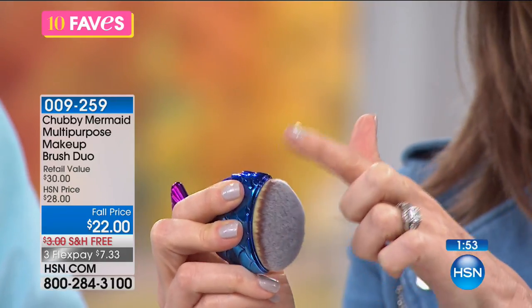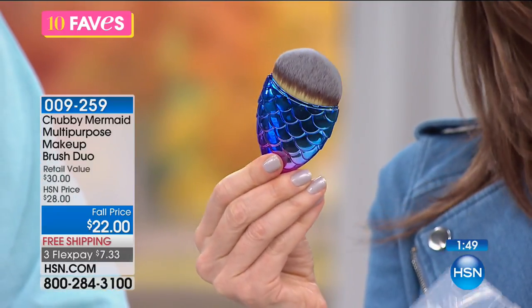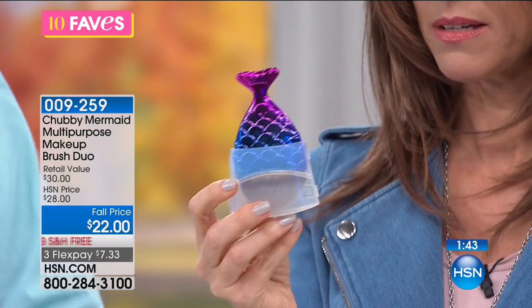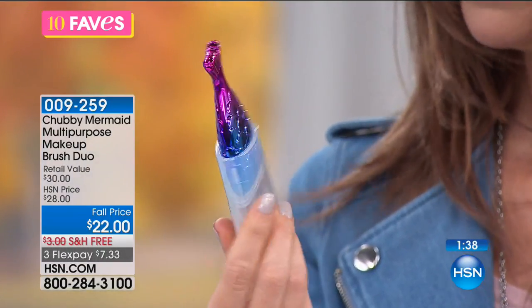If you were to purchase them separately, it'd be about $15 each, so about $30 for both. And they each come with their own little holding case. My makeup brushes don't do that. I end up having to dig around for them everywhere. But this way, you just keep them on the counter just like this. Oh, they're fantastic. I love them.